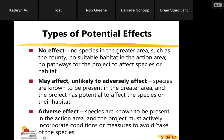And then finally, adverse effect is you do have species around, endangered species or threatened species, and the project must actively take some mitigation measures to avoid killing the species. So take is the kind of word for killing any individuals of the species.